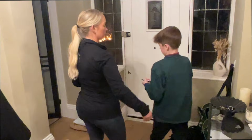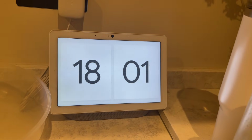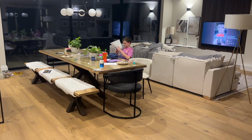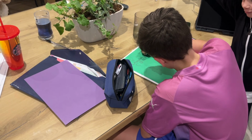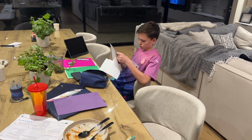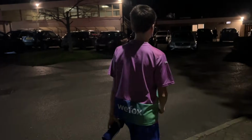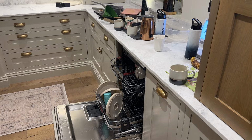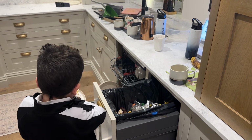And then Caleb is running off to a club. He's got Cubs tonight at 6 p.m. So my husband is going to drop him there and then come back. Fraser has another club to go to tonight, but before he goes off again, he's going to try and do some of his homework. He has so much of it now that he is at senior school, so he's going to try and fit some in now. And then he's going off to more football, but it's futsal. So Matt is going to take him. I'm so grateful that he's there because it is really tricky when they all have different clubs. So now it's just me and Jackson at home.